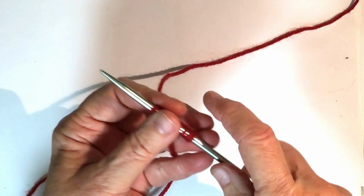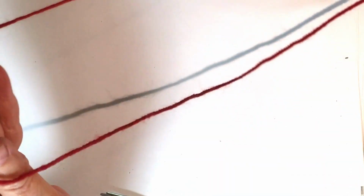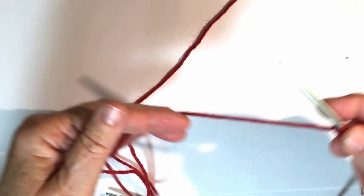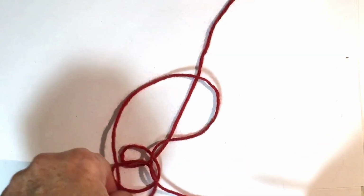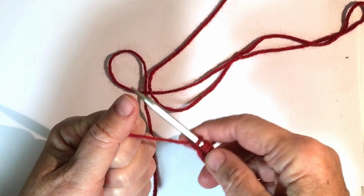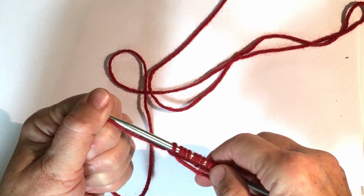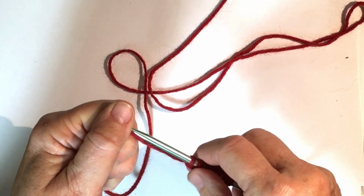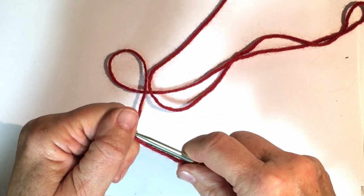If you've crocheted, you know when you crochet you do exactly the same thing except you do it with your left hand. Remember? So you're doing that with your left hand to crochet, right? It's exactly the same thing except you're doing it on your right hand. And there is a way to knit holding your yarn in your left hand. And if you want to learn to do that, I'm probably not the person to teach you. I know how, but that's not the method that I use to knit.